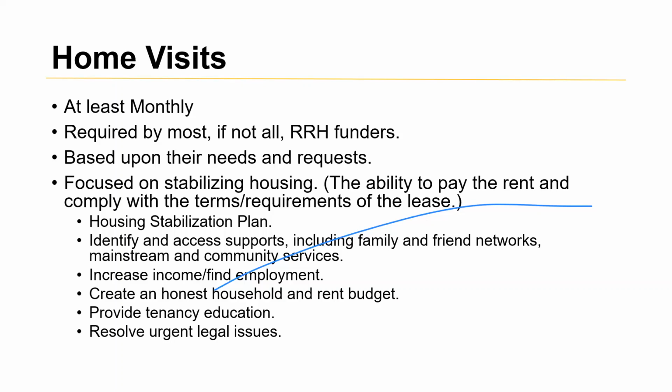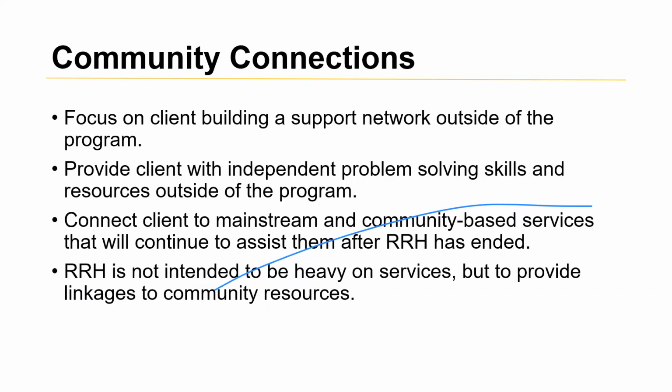You want to identify and access supports, increase their income, talk about employment constantly, create an honest household budget, provide tenancy education, what does it take to be a good tenant, and then resolve any urgent legal issues that they may have. You also want to connect them to as many community supports as quickly as possible.